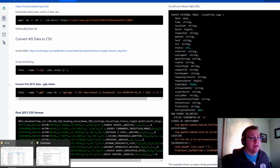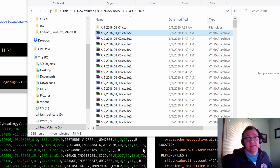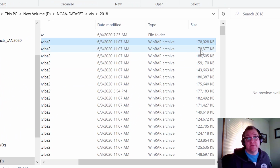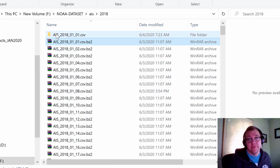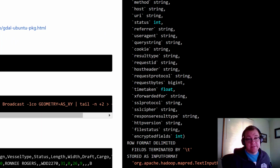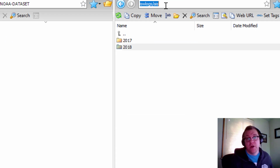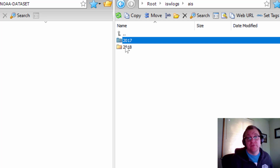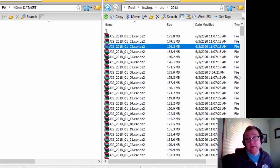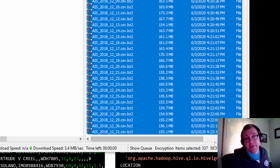I'll show you on my file system. Here locally are all the data sets compressed into bzip format, and each one's about 178 megabytes, about one file for every day. In the uncompressed version, the file is 746 megabytes, so pretty big difference. Then I've uploaded them to Amazon's S3. Here is my logs bucket, and I put this under AIS, with a folder for 2017 and a folder for 2018. Load it up, and there's all my bzip files. For this entire year, compressed, it's 58 gigabytes of data. Uncompressed, it would be somewhere around 350 gigabytes.